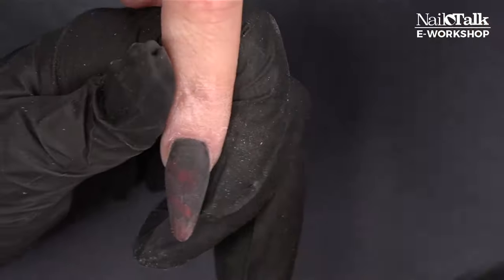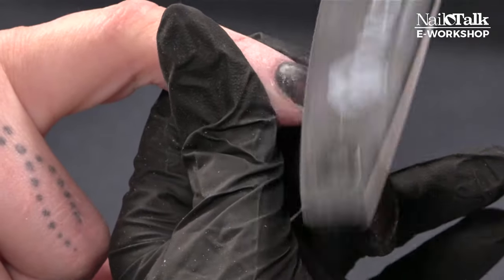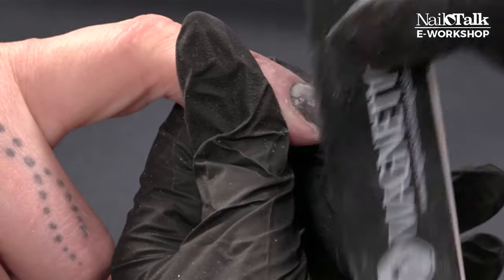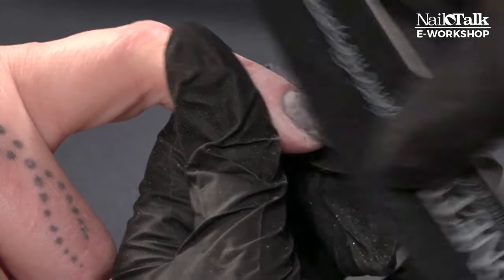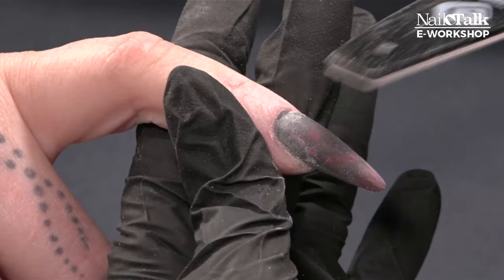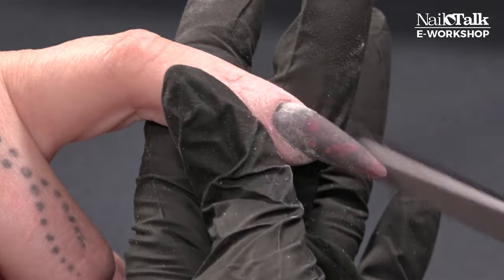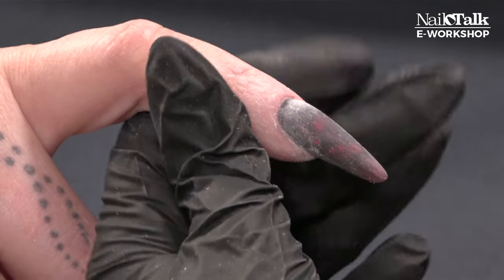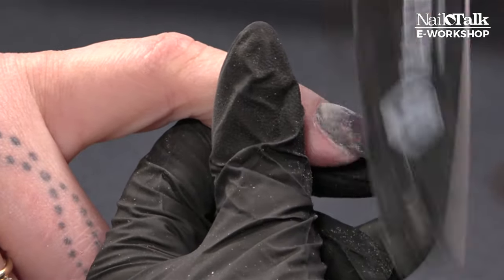Okay, for example, if you don't have an electric file, you have to file the cuticle area with a hand file. And this goes like this. Start from the center. Take baby steps to the left. And then you're filing to the point that you think, okay, now the product has the correct height. And of course, after using a bit, I always use a hand file. I'm looking for little bumps.